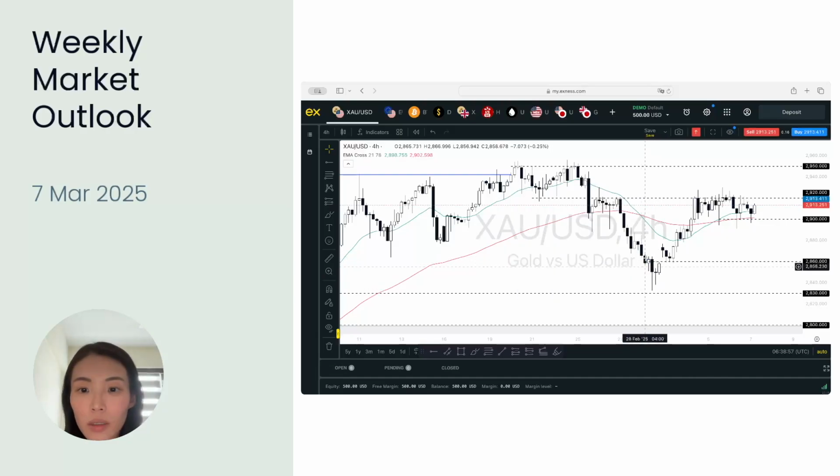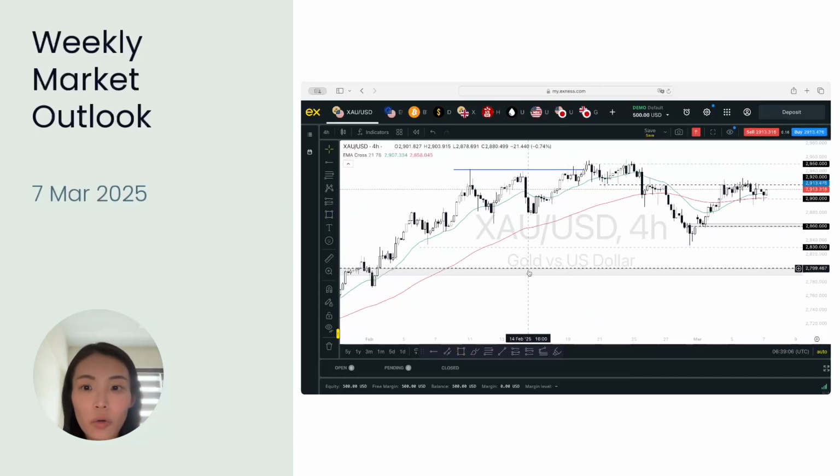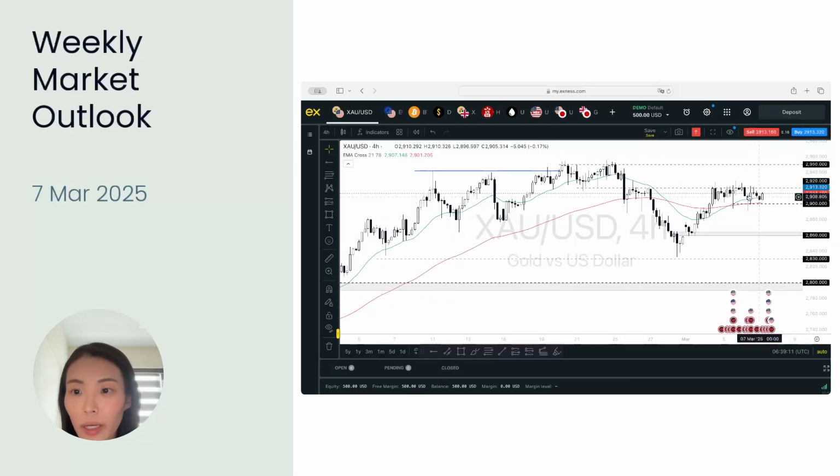Okay, so this area that we've identified earlier. So that's gold on the 4 hours time frame. So it's currently trading within this range, right? So I think that price could test or consolidate within this range. And today we also have NFP data coming up, right?